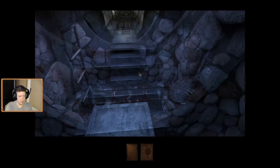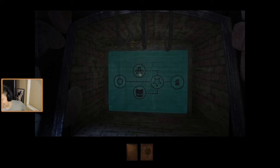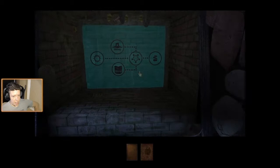Like, if we look at this diagram, I think this is the turbine. This is the steam room back there, and then these two have to be those two locked rooms that we can't get into yet. I think that is the deal, and then this will be the end thing with the final puzzle of this area.